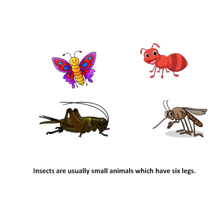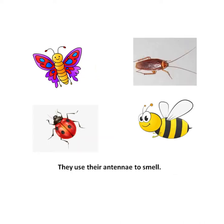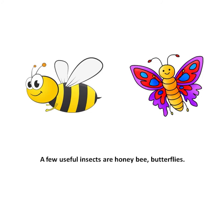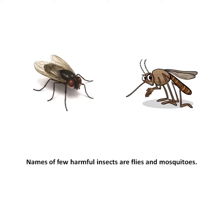Bugs and insects. Insects are usually small animals which have six legs. They use their antenna to smell. They live in the air, under the ground, on the plants, flowers and on the animal's body too. A few useful insects are honeybee, butterflies. Names of few harmful insects are flies and mosquitoes.